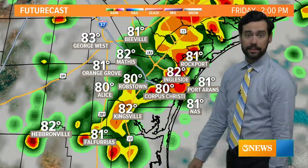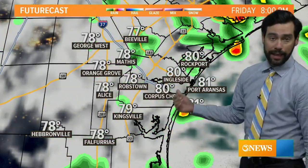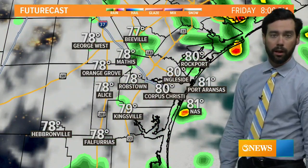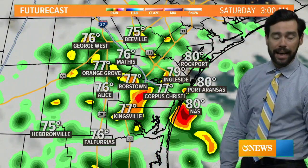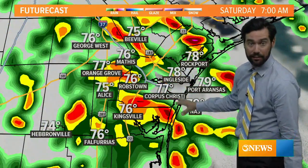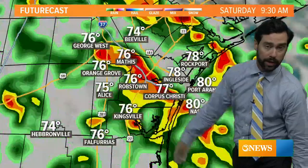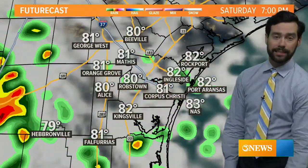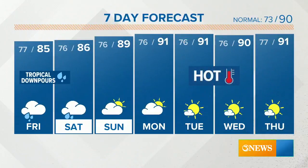We are going to see these downpours, though, numerous in nature heading into the afternoon. Then we'll see perhaps a little bit of a lull right after sunset with activity continuing, moving into Saturday morning here. And it looks like a good portion of Saturday. This is 7 o'clock. We will have these banded tropical downpours coming in from the Gulf of Mexico. It's not going to be until Saturday around sunset that those rain chances begin to trend down.